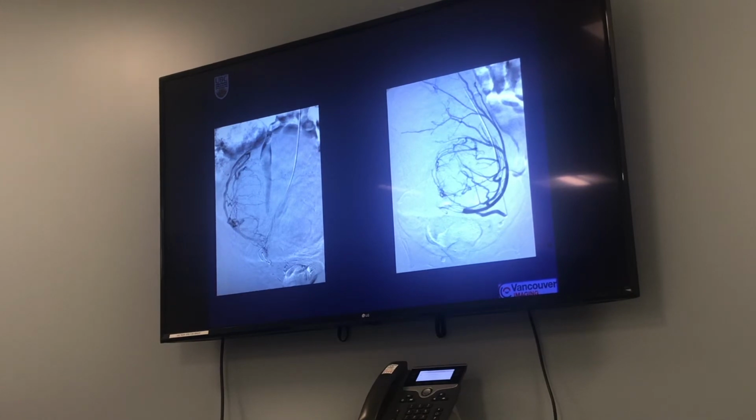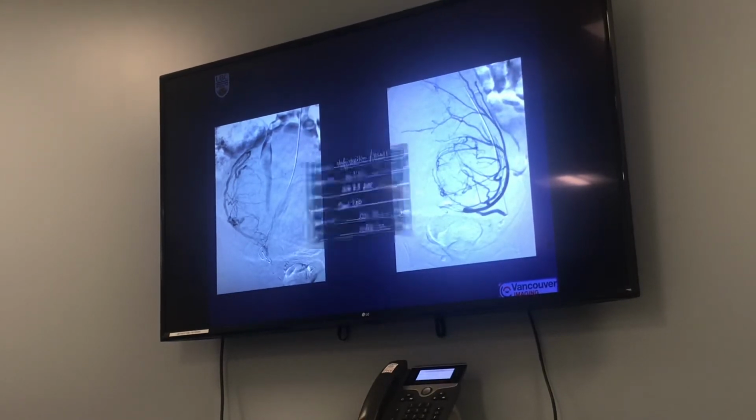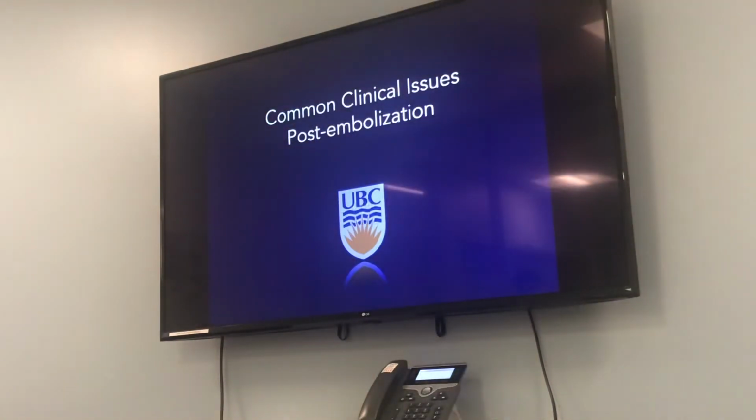And again, you can see how almost every fibroid looks the same. They've all got these very abnormal blood vessels, and the aim really is just to try and get rid of as many of these as we can.